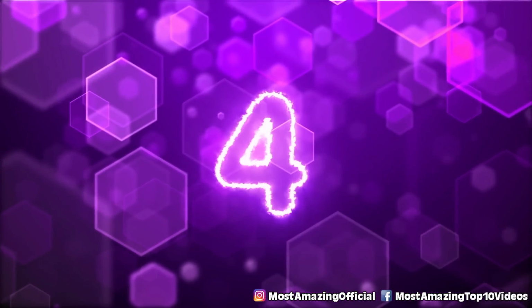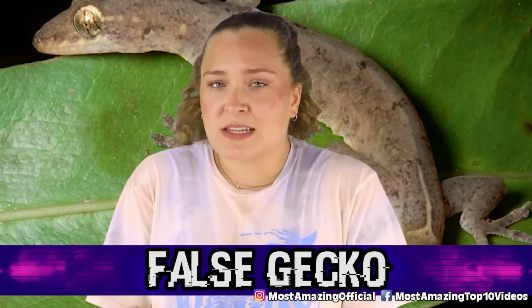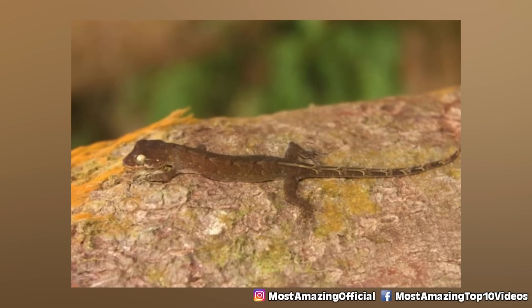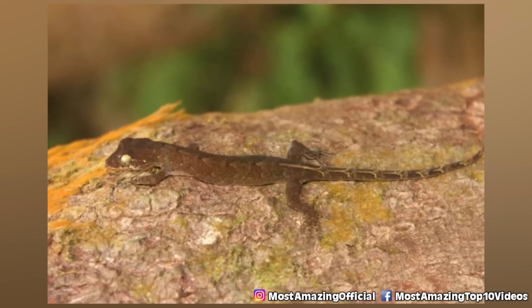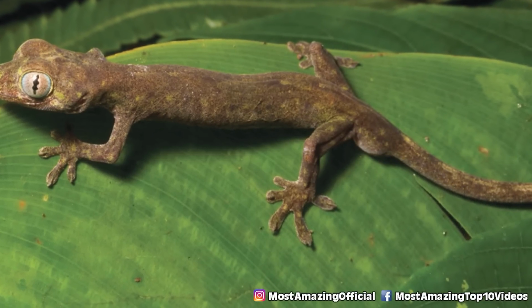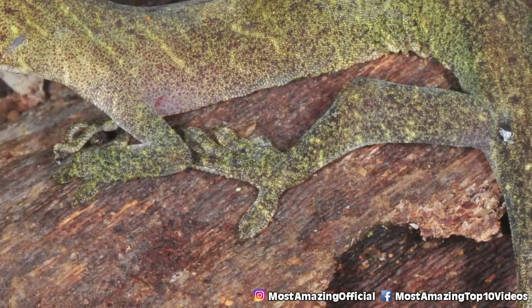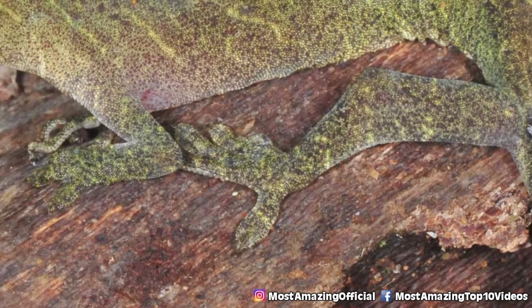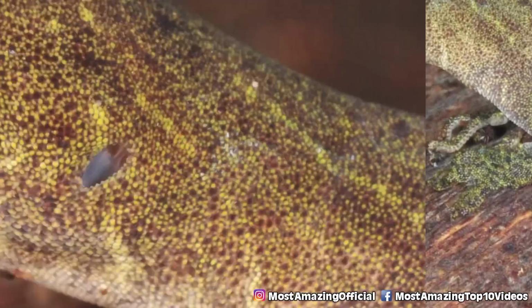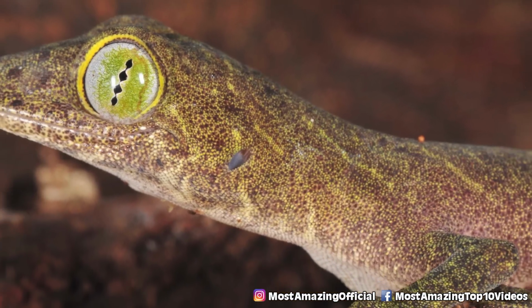In our number 4 spot today, we have the false gecko. This is definitely among the smallest of the creatures on this list, measuring at just 42 to 52 millimeters long. These little guys were found on the southeastern tip of the main island of the Philippines, Luzon. Their scientific name comes from their tendency to hide in hollow areas such as logs. They have inverted Y-shaped markings along their entire tail, as well as golden yellow colored eyes, which apparently are reflective.